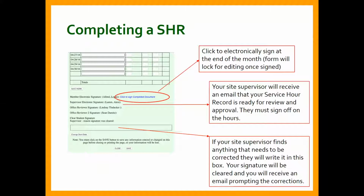All right, so you've gone through and you've made sure that all of your description of day's activities are correctly selected, and you've made sure that all of your hours are entered appropriately in the direct services or member development column. You will click to sign completed document at the bottom of the form. You'll type in your signature and then click submit signature. Once this is done, your site supervisor will receive an email that your record is complete, and then they will come in and sign. And then I will receive an email that they've signed off on it, and then I will check off all of your hours as well. If anything is incorrect that you've done on that form, your signature will be cleared and the form will be sent back to you to make corrections.